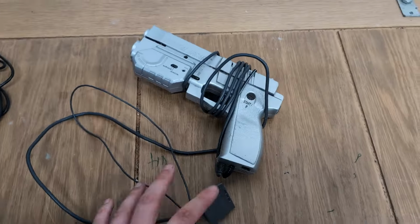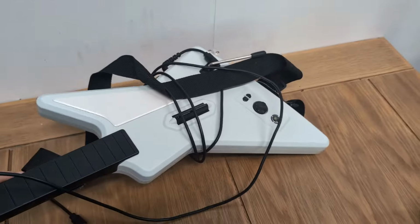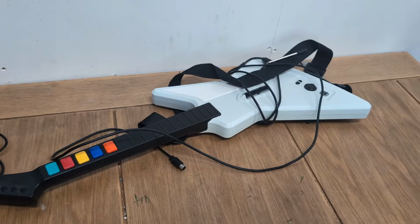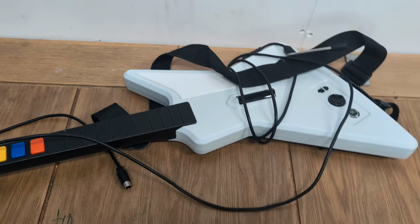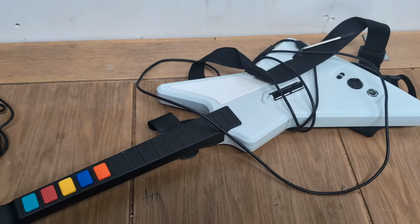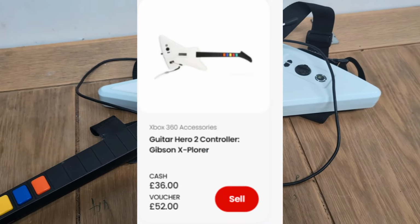Let's get some more stuff out. This, I'm annoyed I didn't find it myself. I found it from a contact who owes me a bit of money. So instead of him giving me the money that he owes me, because I did a swap with him, whatever he finds, he'll clear the balance. He found this for £2.50. Now I gave him cash, £28, I think, something like that. You'll see how much I paid for it.